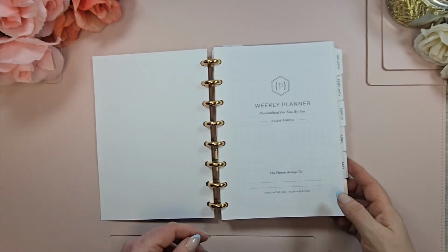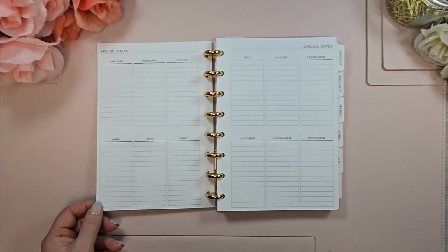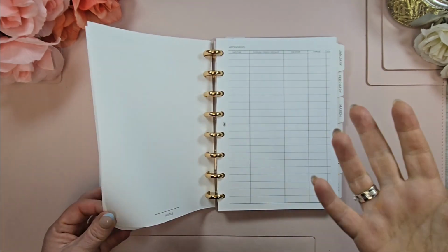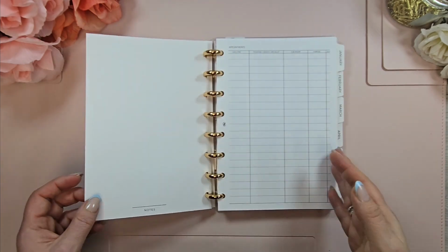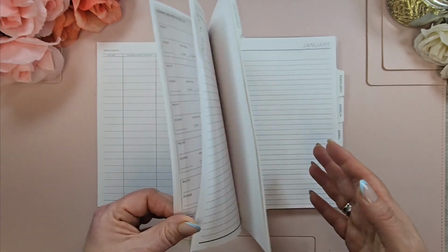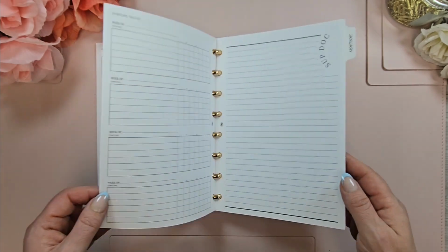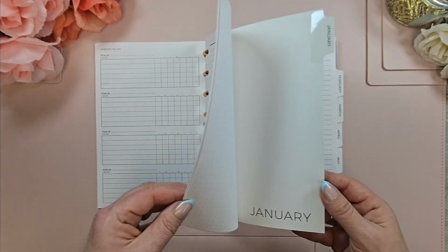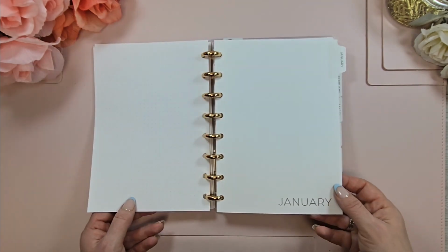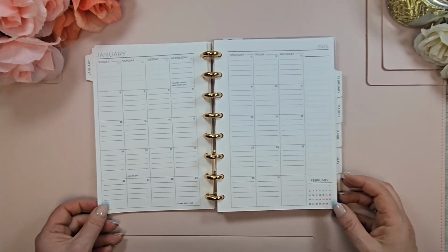And then here we get into the Plum Paper pages. So I do have a full setup of this planner as well. Part of it is that I've been short on time. I haven't had the chance to fully move in and settle into this planner, but it's a mix. So these inserts are from Pretty Planner Co. up until here. And then the divider is from Plum Paper. And then we get into the Plum Paper inserts.